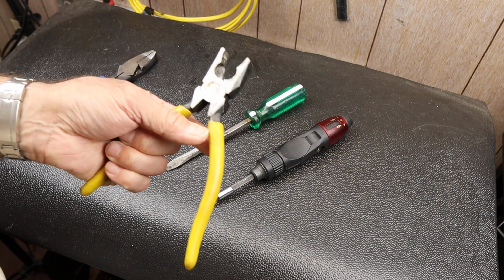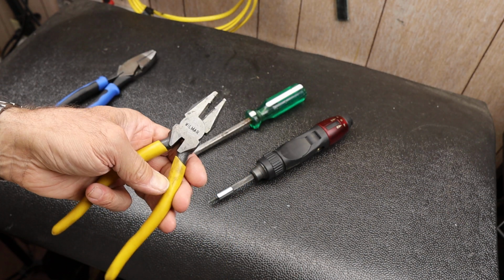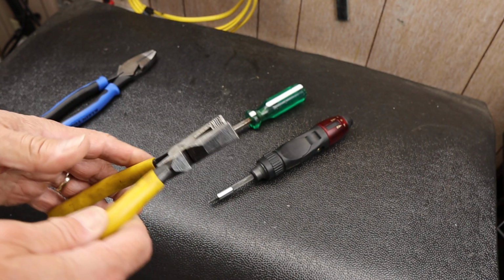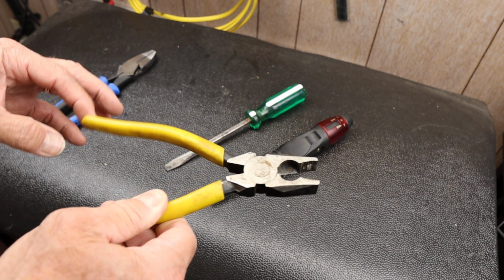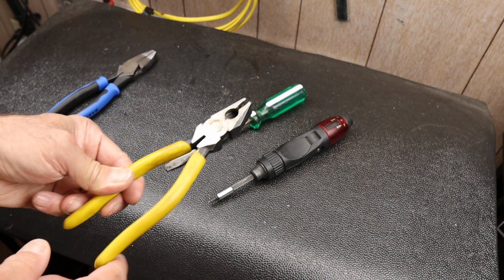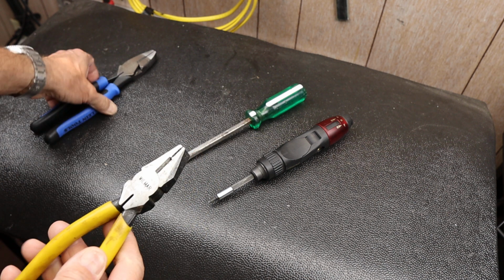First of all, this was the first pair of lineman pliers I ever bought. I was in high school, and these are Wilmars. I assume Chinese, Taiwanese, whatever. They are silky smooth. I can't remember what I paid, they were out of some bin, either 99 cents or $1.99. Anyway, I like the size. They are a smaller size.